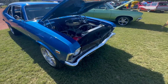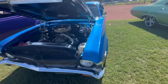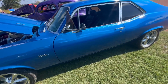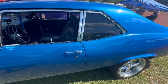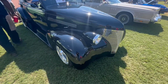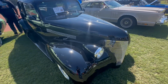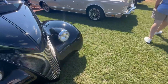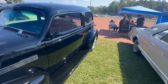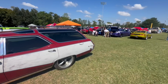Like this Nova. Love it. My sister had one like this when I was young. Hers was yellow with a black vinyl roof. And it was an SS. I love the body designs of these particular models. They were just so artful back then. You don't see that today. They all look alike today.